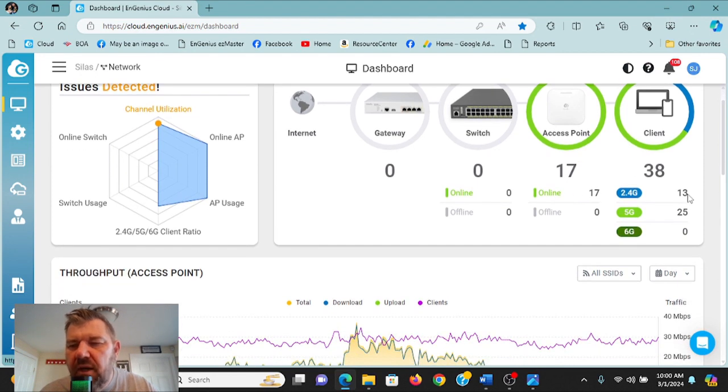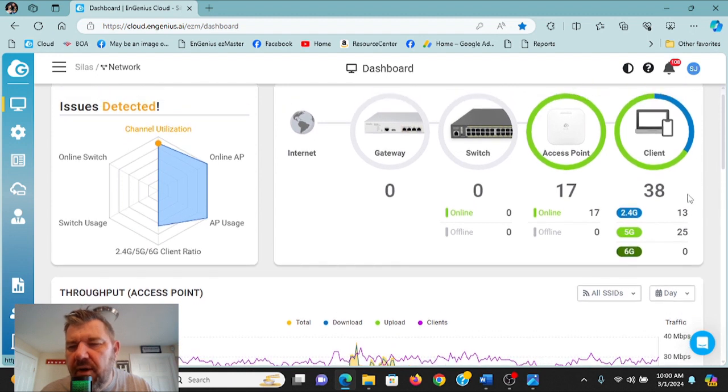Okay. It will also tell you what band your clients are on, right? You want to see a good mix between 6G, 5G, and 2.4. There are not a lot of 6G wireless cards in clients yet, and cell phones and that type of stuff. We will occasionally see those. We'll see more as time goes on. But right now we see a lot of 5G and 2.4. Obviously, you want more people on 5 than 2.4.